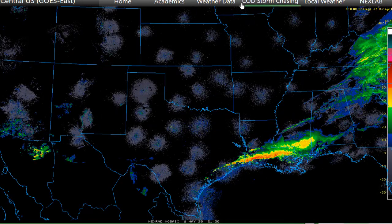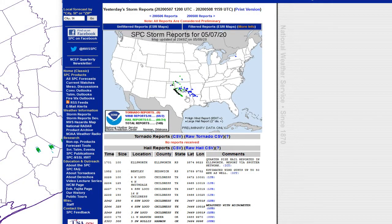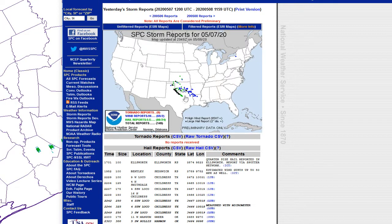And let's look at the SPC storm reports. All right, what happened exactly? Yeah, I'm very curious to know. Yeah, there's a corridor there, pretty much along that axis that we talked about. A lot of hail reports. So it appears that Vernon to Mineral Wells storm laid down a whole lot of hail, and then that big bow echo thing produced a lot of wind.